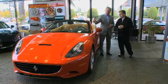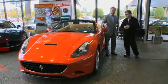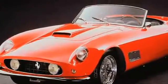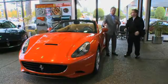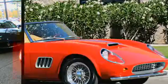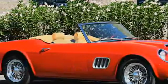To get back to what you're saying about the grille and the hood of the car, that is taken basically from the late 50s, early 60s version of the Ferrari California. So there's some retro styling that Pininfarina incorporated into the style of the new California. And that's, of course, what gives this car some of its classic history, is the original.